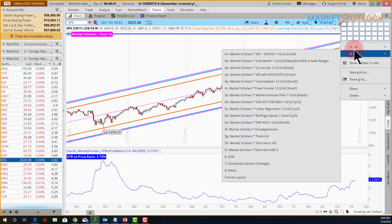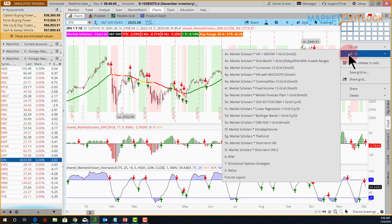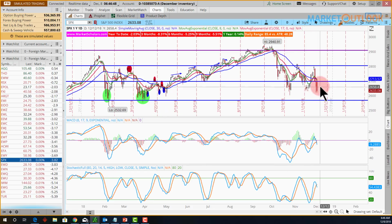All right, so let's take a quick look at the 3 green arrow charts. And you can see obviously 3 red arrows again. And we're back below after getting above all these moving averages, and the 8 and 17 day crossing the 30 here. We're right back below it, so the 8 and 17 right back below.